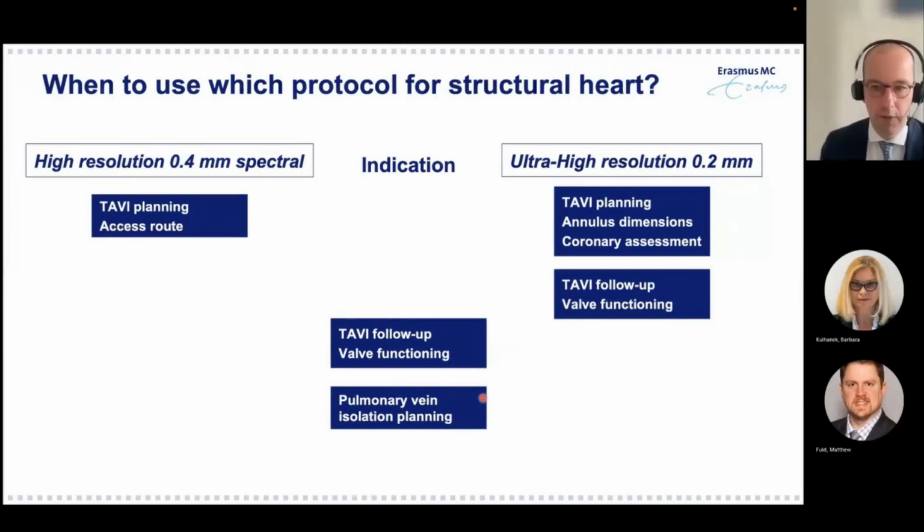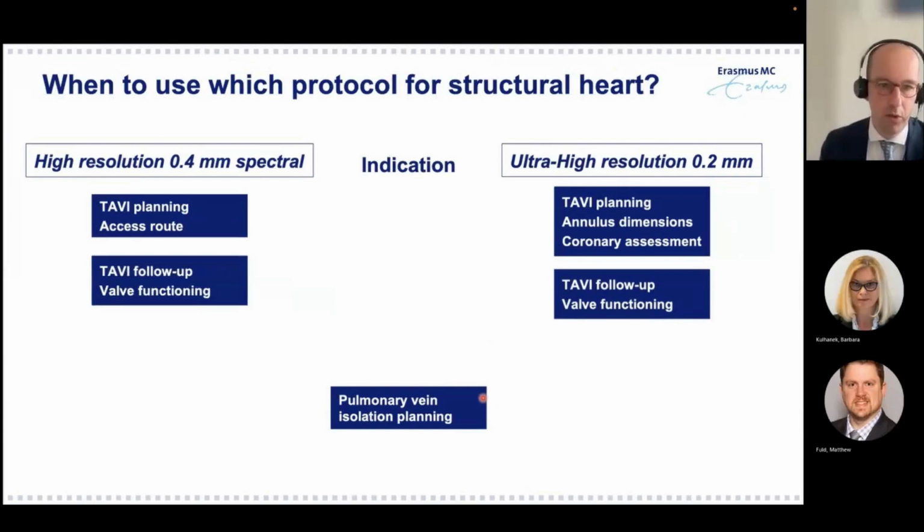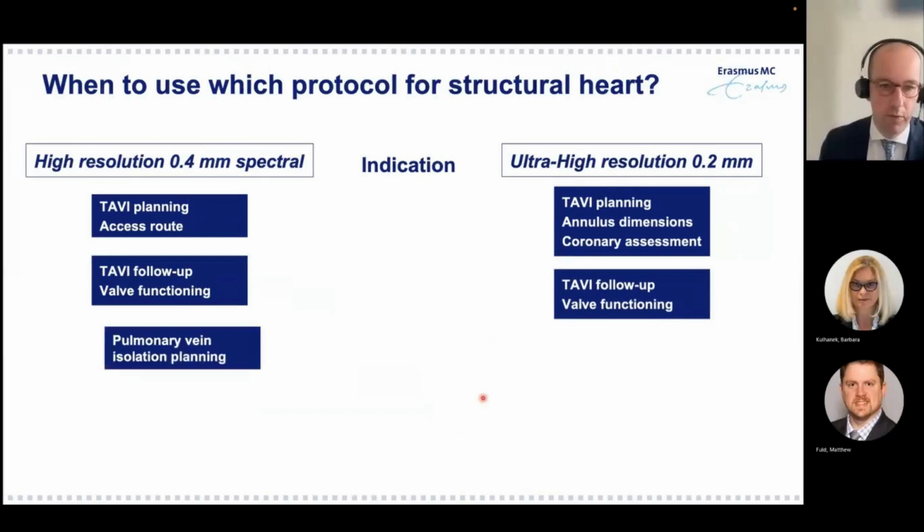Doing follow-up after TAVI for valve functioning, ultra high resolution will provide the best spatial resolution to look at valve leaflets, of course, looking at thrombosis. On the other hand, if you would do it at 0.4 spectral, you would still be able to get a very good spatial resolution and then quantify, for instance, iodine uptake in the valve leaflets.